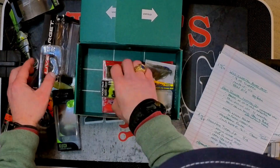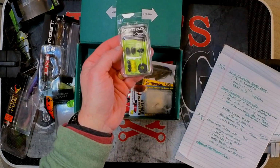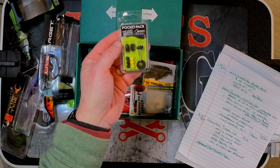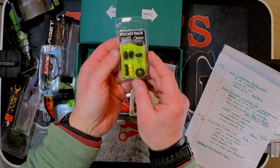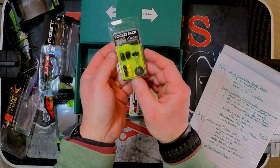All right, next up, the Woo Tungsten Pocket Pack. Now, I love these guys, and I've gotten a number of these, and I'll tell you why I love them. Because you can stick it right in your pocket, literally, or in a bag if you're bank fishing or if you're co-angling. This is nice and compact. It gives you everything you need to rig up. You can do a nice peg Texas rig with some beads, get that rattle going. It's a great little pack. I have a number of these. By the way, this is the 1/4 ounce. And this is going for $5.99.